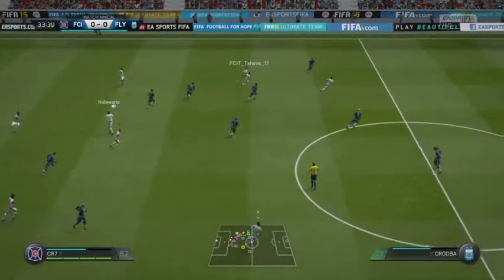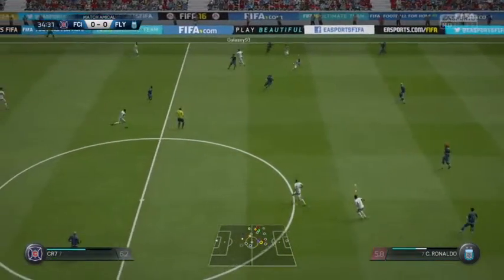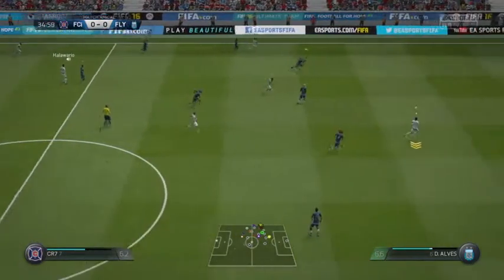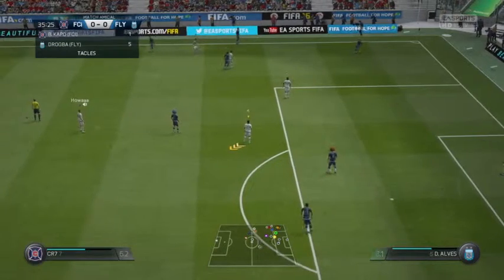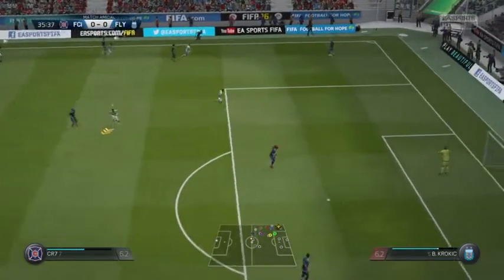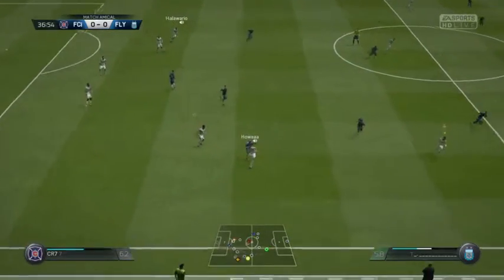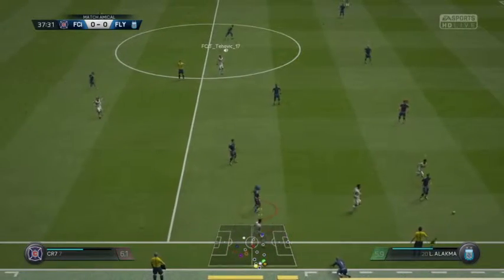Wasteful pass, unforced error, really. Turnover there that we didn't expect. There's going to be a throw-in after that tackle. It's gone out for a throw-in. It's Messi. One back very quickly. So we'll restart with a throw-in.